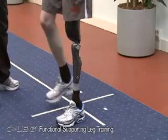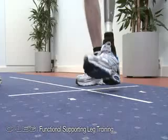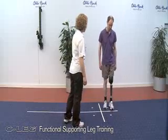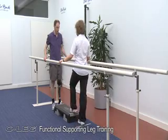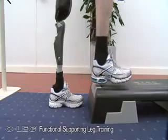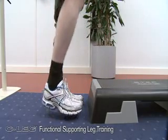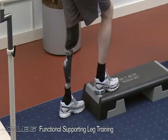For the next exercise, the patient stands in the center of a cross and then moves forward, backwards, sideways and diagonally in the 4 sections. The patient alternately starts with the contralateral leg and with the prosthesis. A small step is particularly effective for supporting leg training. The amputee stands in front of the step and taps the top of it with the contralateral foot without putting weight on the contralateral side.